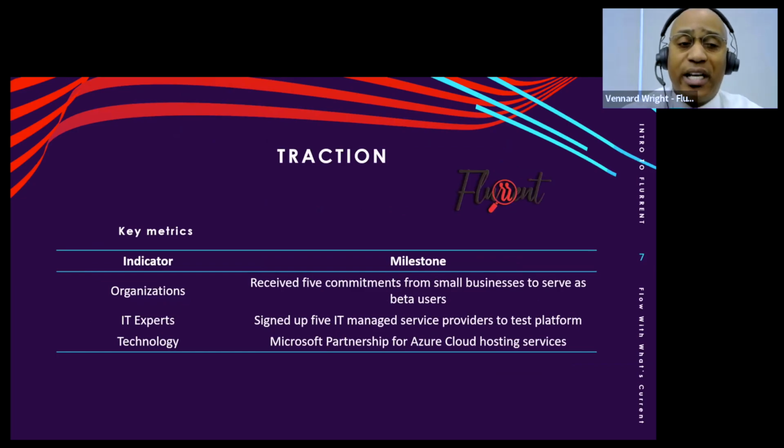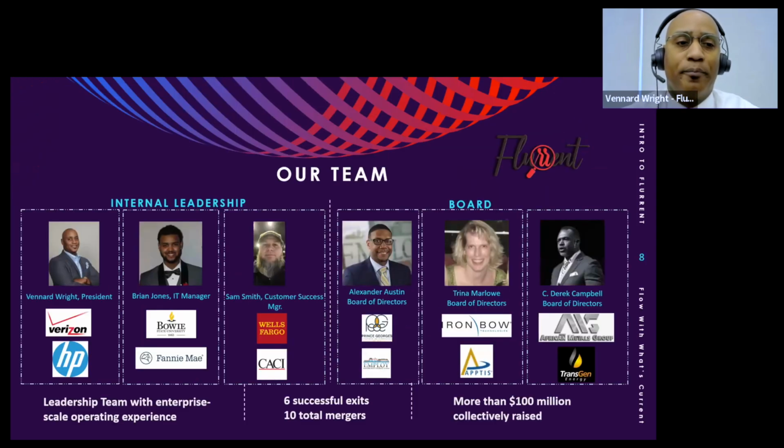So we have achieved significant traction to date. And this comes by way of five commitments from small businesses to serve as our beta users and to help flush out bugs in the system and to make recommendations about features and enhancements. In addition to that, we've signed up five IT managed services providers who are serving as the initial IT experts on the Flurrent platform. And this is securely hosted in the Microsoft Azure cloud.